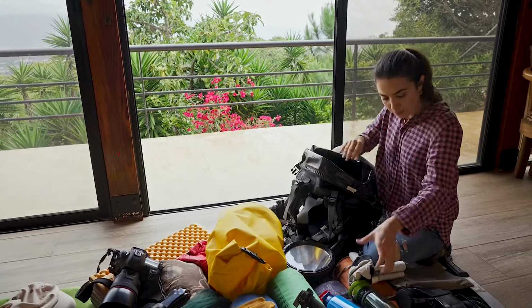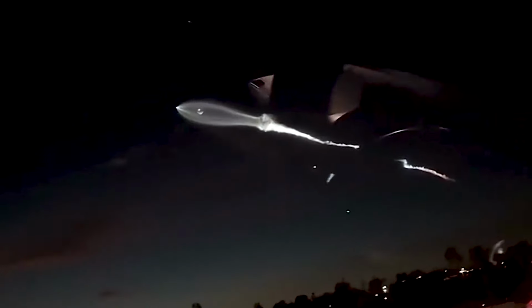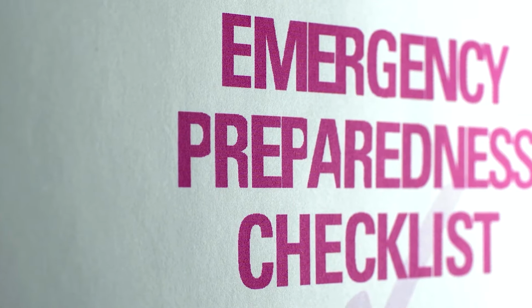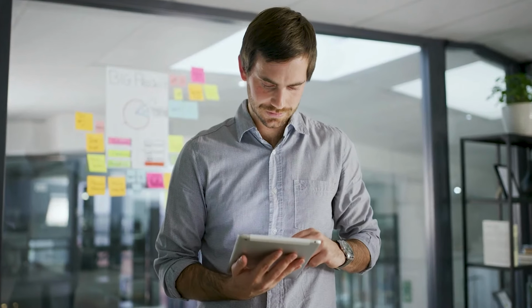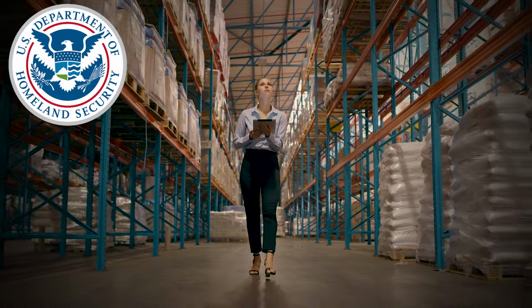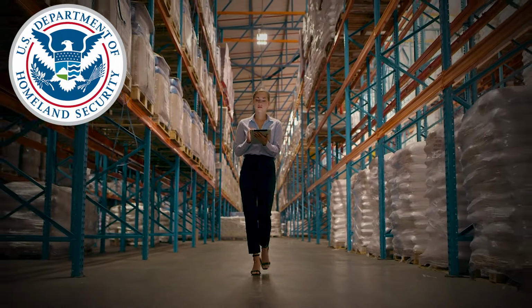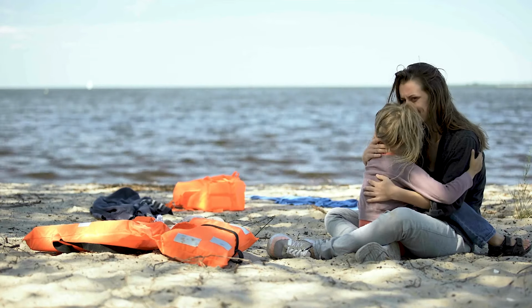Preppers, are you genuinely prepared for an emergency that strikes out of the blue? Today, we're delving into the essentials of emergency preparedness. 12 preps recommended by the DHS, the Department of Homeland Security, that every American should have in their homes before it's too late. Think about it this way. If the power grid were to fail tonight, would you and your loved ones have what it takes to survive?